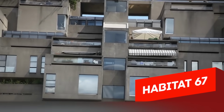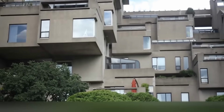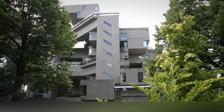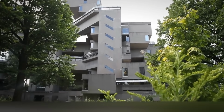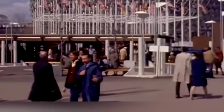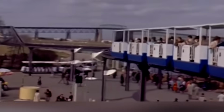Habitat 67. It's hard to believe, but this unusual structure, similar to a pile of huge cardboard boxes or some futuristic accommodation, was built back in 1967. An Israeli-Canadian architect named Moshe Safdie developed a residential complex specifically for the international exhibition Expo 67, one of the largest world exhibitions of that time, dedicated to houses and residential construction.